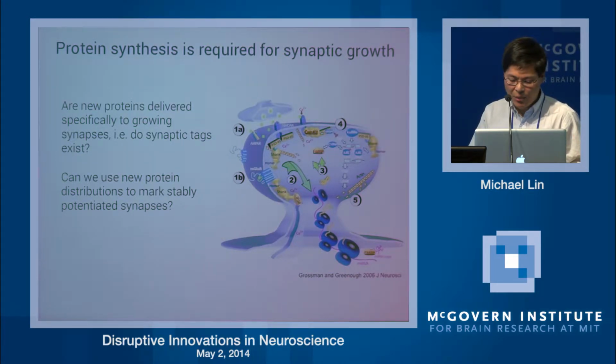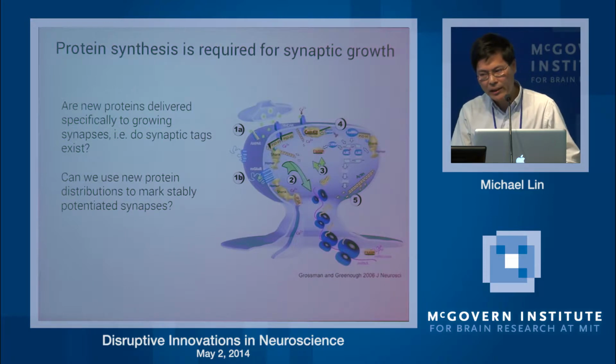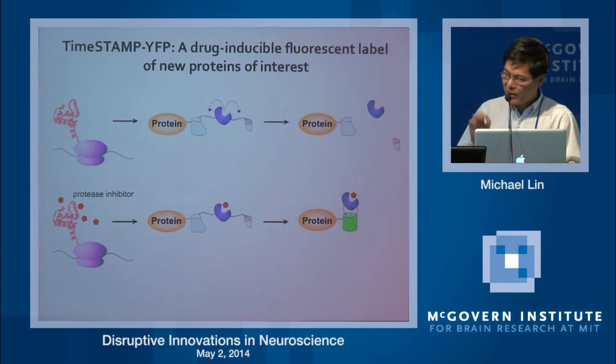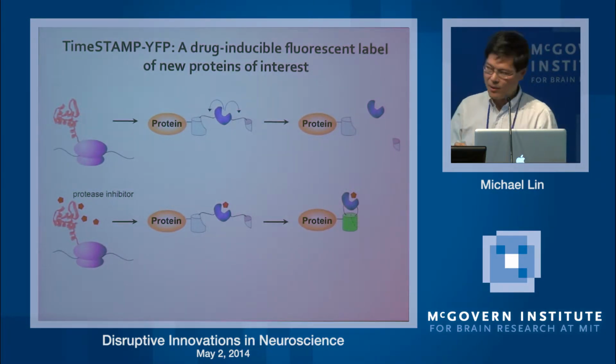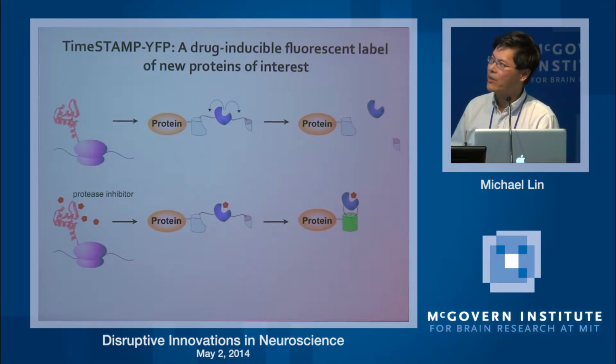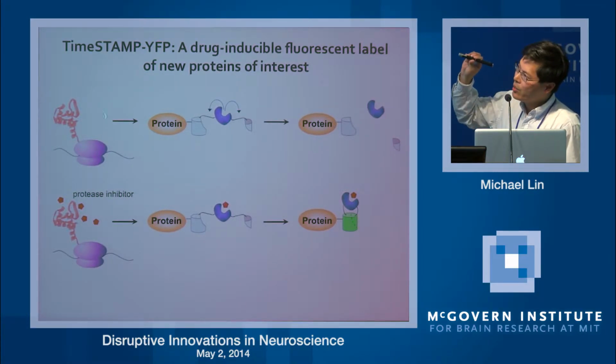So to do this, we wanted a way to specifically label only newly synthesized proteins and not the total protein pool, and to do that in a live neuron. And so we devised a reporter that's based on a fluorescent protein, but basically is a drug-inducible fluorescent protein with a drug giving you control over whether or not you have fluorescence. So we want drug to gate protein fluorescence, but to gate it in a time-dependent manner. So the probe we came up with is a little bit complicated to understand, but it's pretty easy to use.